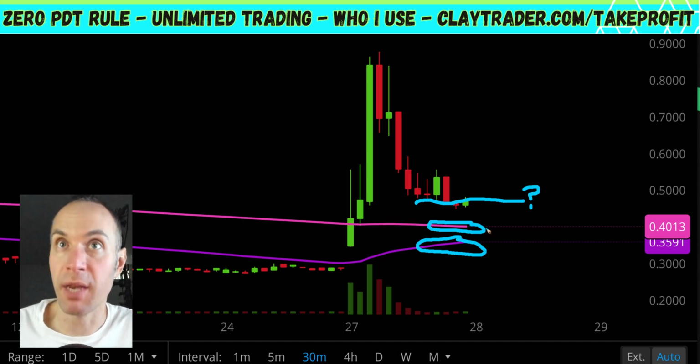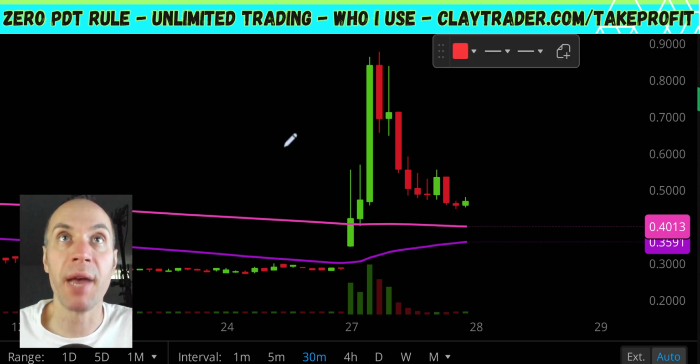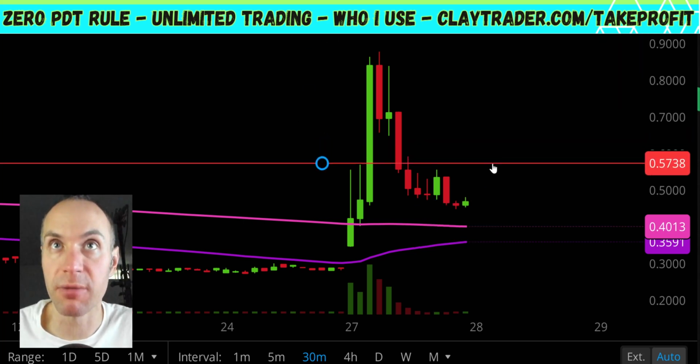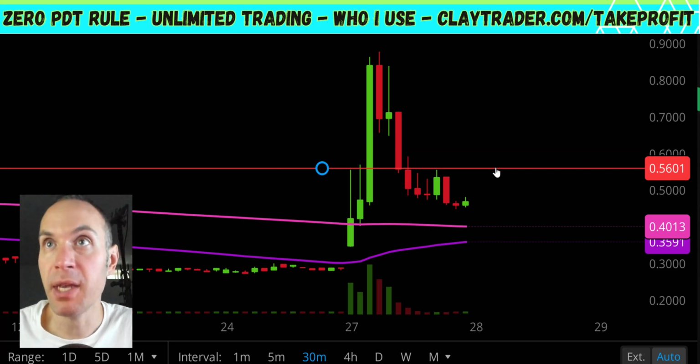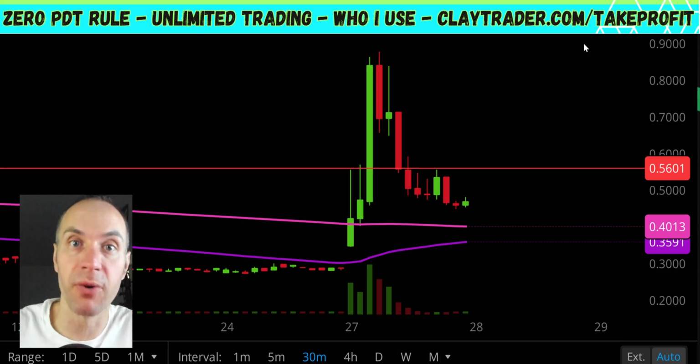Of course, if you want to wait for that level, sure, you could get a great entry. But if it never goes down there and then goes back up, well, you've totally missed the trade. So give and take in that regard. And then in regards to levels of resistance, main area here seems to be right around that 56-cent mark. So if you like penny stocks, here you go.